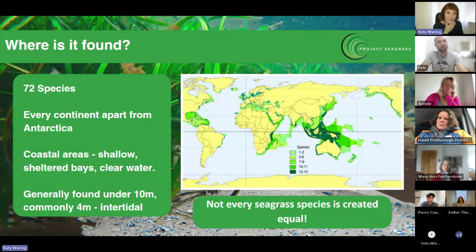So where do we find seagrass? So there's 72 species globally. We find them in every continent apart from Antarctica. Seagrass likes clear, shallow waters because they photosynthesize. So the clearer the water, the deeper it can survive, generally speaking. It's not a big fan of wave action, so it likes sheltered bays.